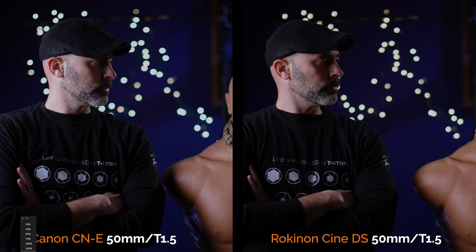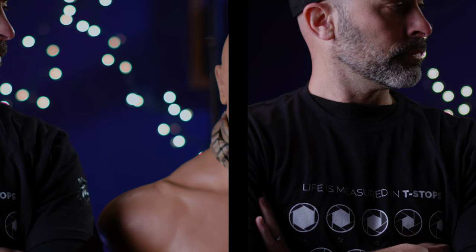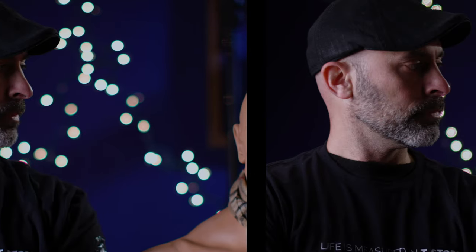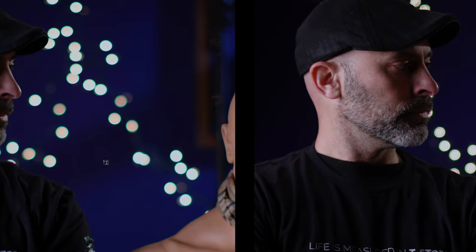If I jump down into 200% again, you can see the skin tones are really nice, nice and bright here on the Canon, nice and creamy on the Rokinon. I really think they're both good. But if you look again, you can see a little bit of chromatic aberration here around my beard and on my sleeve. And if you look here at this little light behind my shoulder, there's a tiny bit of chromatic aberration on the Canon that is not on the Rokinon.